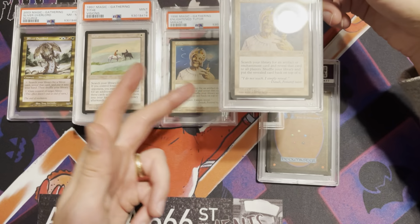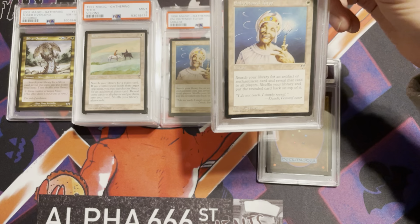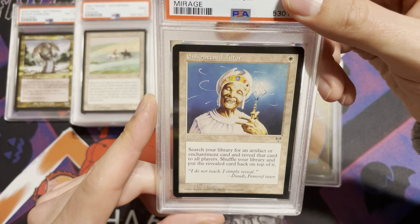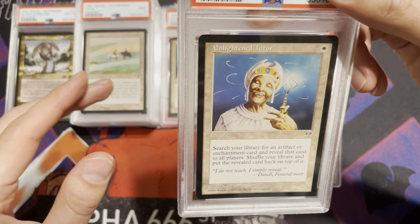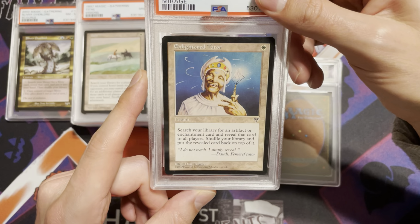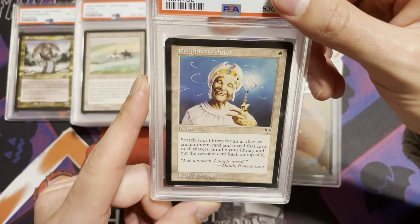I got all these graded for $9 a card. That was what the going rate was when I shipped these in. And now it's just out of control. So you've got to be really careful and very selective with what cards you submit, because otherwise you're just wasting money because it's so expensive.